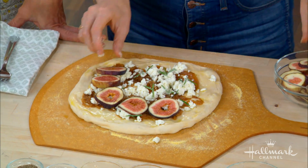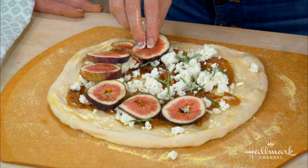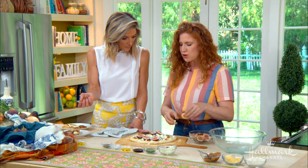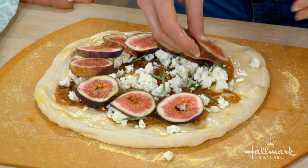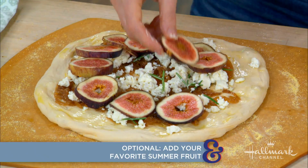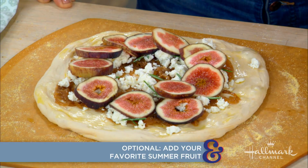So the figs, what if figs weren't in season, you couldn't get fresh figs? Could you use anything else? Figs have a couple of seasons, so that's not all year round. You could use so many different fruits. In the summer, you could also use peaches, nectarines, plums. How good would that be? Wouldn't that be amazing? But I'm liking these figs. It's amazing on this. Let's talk figs a little bit.